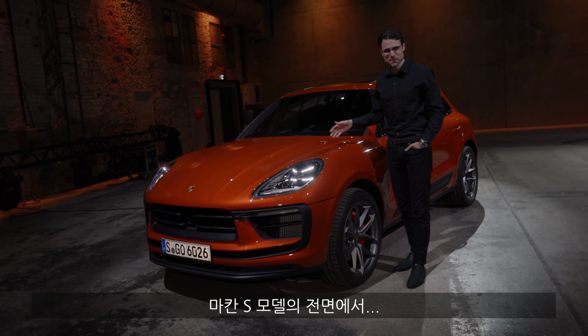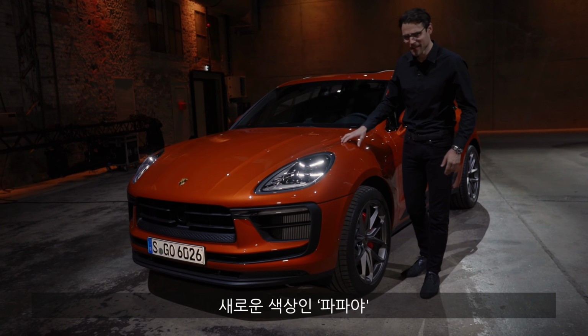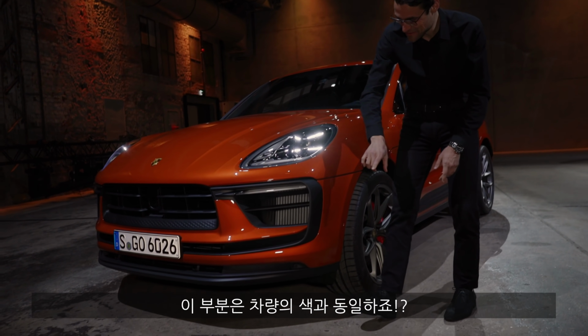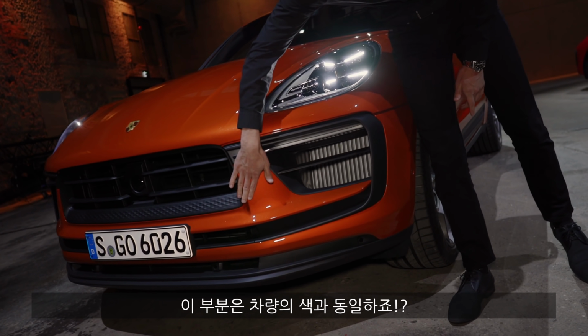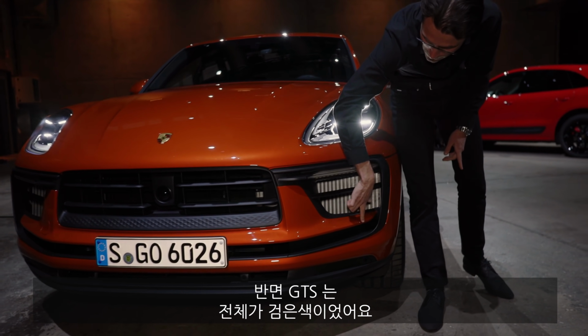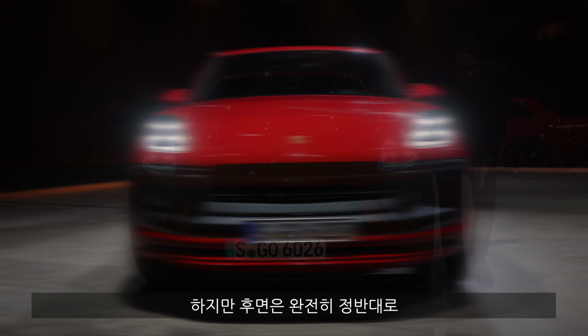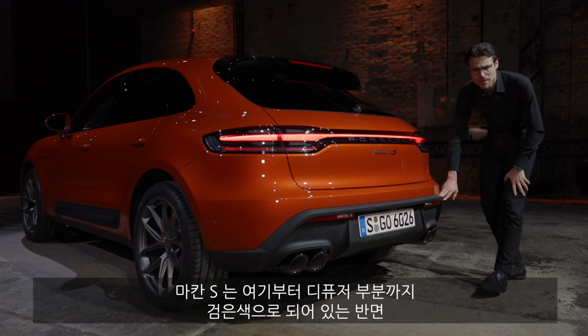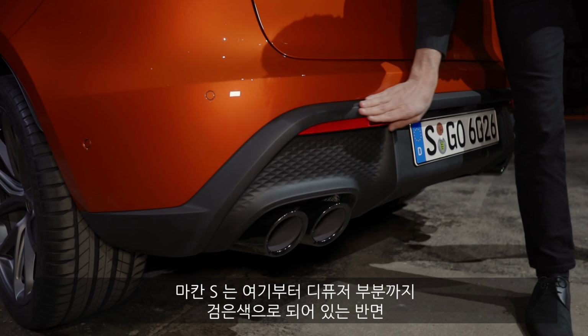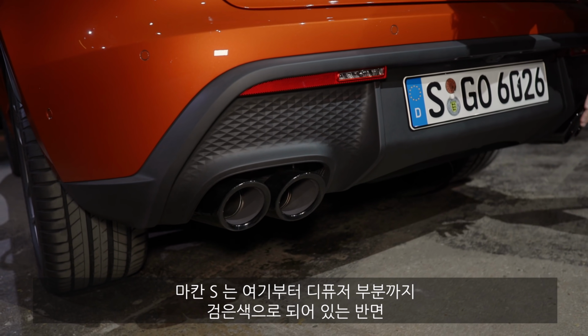And this is the Macan S from the front in a new color, papaya. Really tasty, right? You can see, very interesting, that this middle part is painted in vehicle color, whereas the GTS is all blacked out in this area. But at the rear, it's completely different, because the Macan S at the rear has this black diffuser style. This part, all in black, is also completely redesigned.